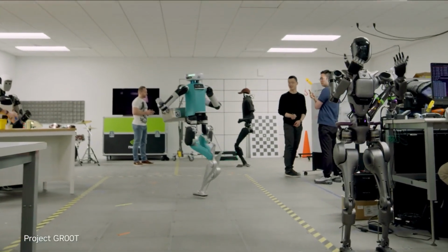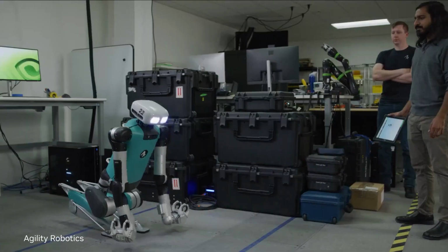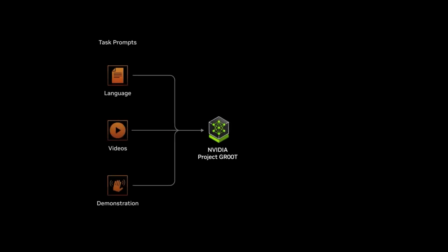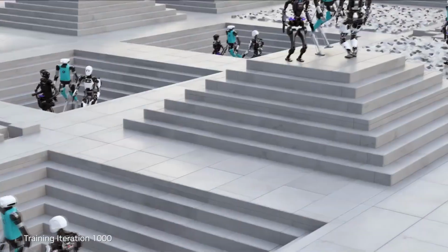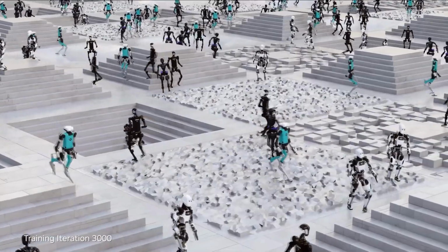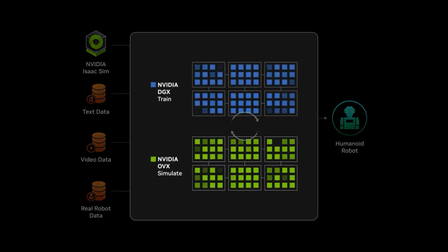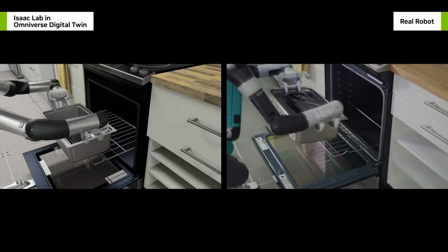This is Nvidia Project Groot. A general-purpose foundation model for humanoid robot learning. The Groot model takes multimodal instructions and past interactions as input and produces the next action for the robot to execute. We developed Isaac Lab, a robot learning application to train Groot on Omniverse Isaac Sim. And we scale out with Osmo, a new compute orchestration service that coordinates workflows across DGX systems for training and OVX systems for simulation.